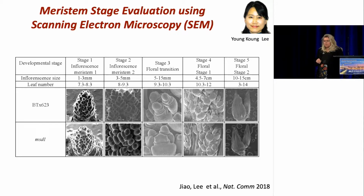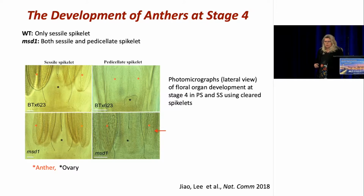Now, Young Kong Lee and my group were starting to try to understand the biological model associated with this, and there really wasn't a good developmental scan of sorghum. So she used scanning electron microscopy to identify sizes of the meristem associated with each stage, and correlated those with leaf number. And this set the foundation for some additional work.